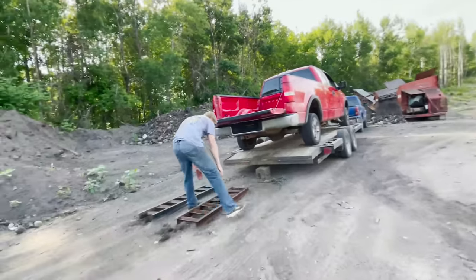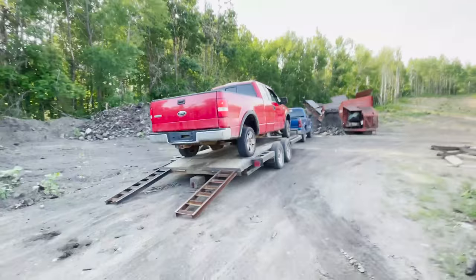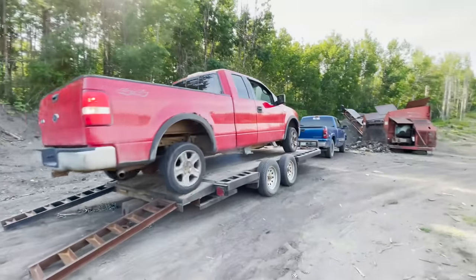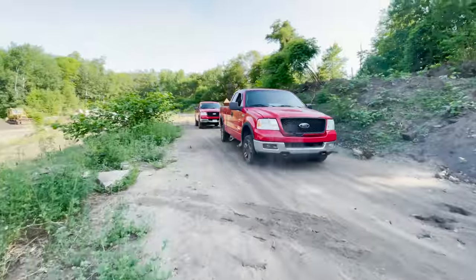Dude, I'm not nervous at all anymore. It's way bigger in here than I thought. Oh my god! Watch out for the other truck!